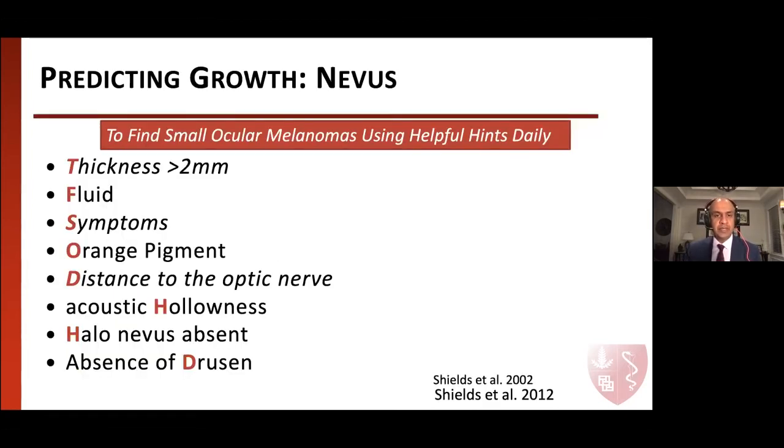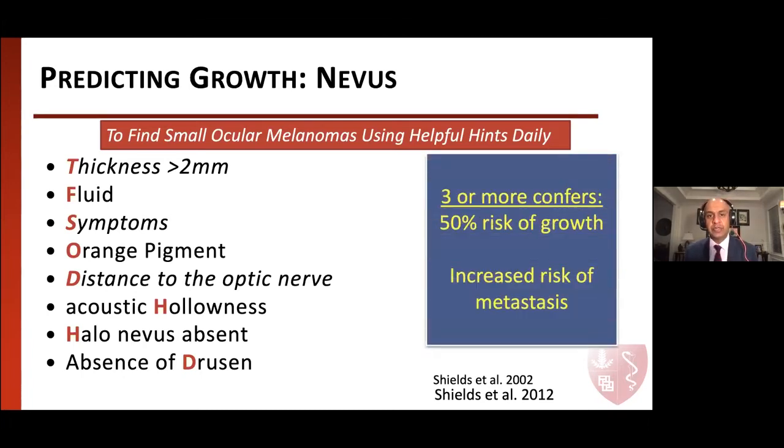There are clinical features that have been propagated as being important to determine the rate or prediction of growth of a nevus. So we look at the thickness, the presence of subretinal fluid, symptoms, the presence of orange pigmentation, and also some of the characteristics of the lesions themselves. And ultimately, these risk factors put into a model tell us that having multiple risk factors increases the risk of growth. And that risk of growth might portend that this lesion may have metastatic or malignant potential.